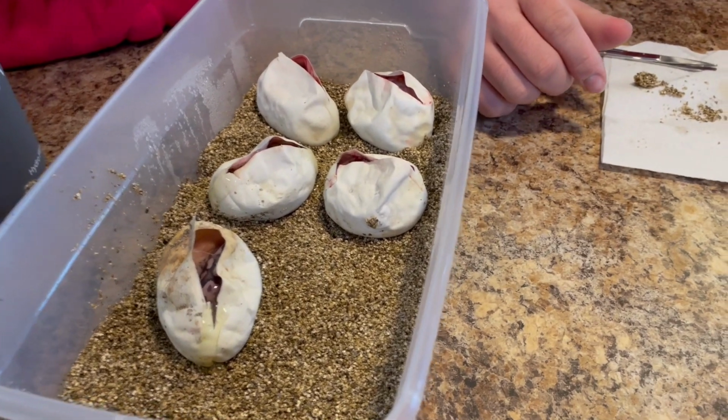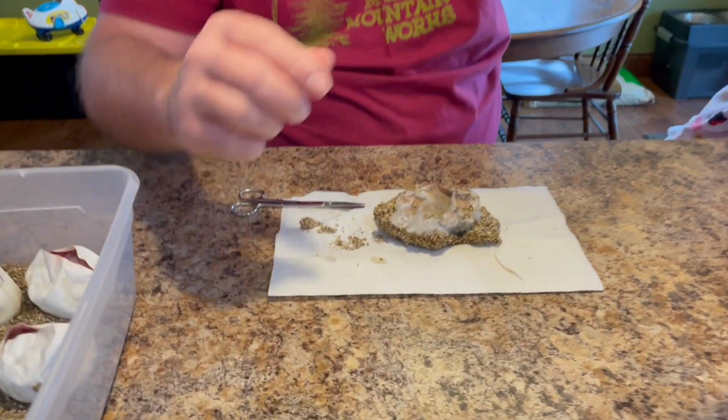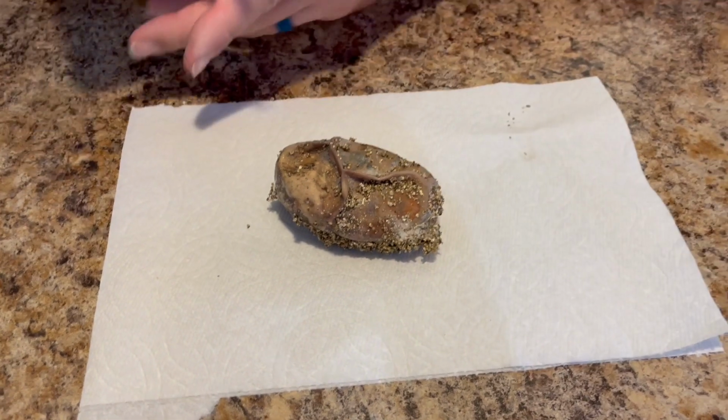All right, five down, last one. Yeah, I want to get some of this off of here. Oh, you want to try to... All right, so Daddy got some of the stuck vermiculite and stuff off.